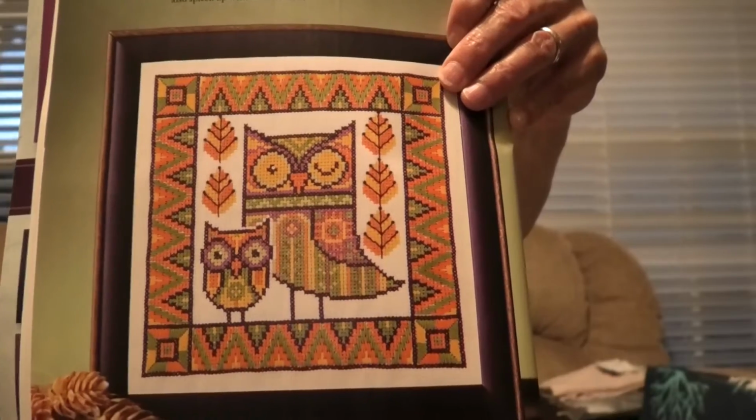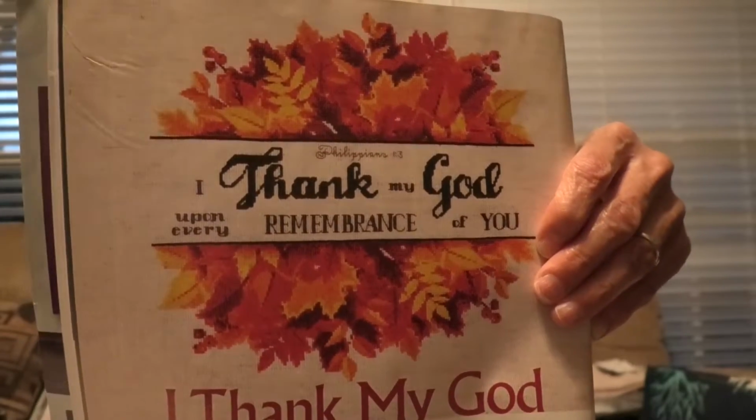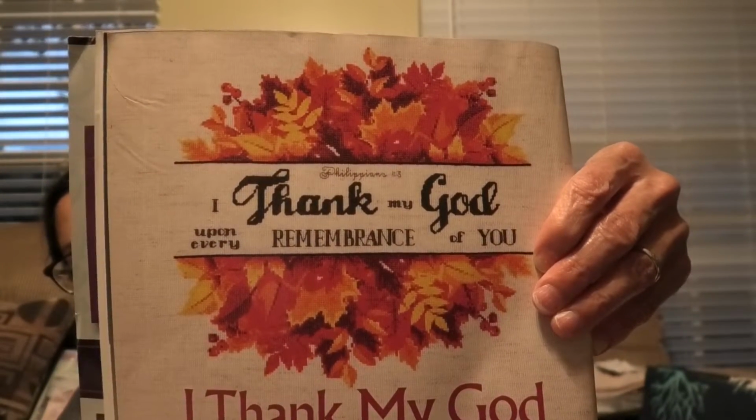Next, Autumn Owls. Some different stitches. Okay. This says, I thank my God upon every remembrance of you. It's a pretty complicated pattern. Oh, I didn't say who these are by. This one is by Snowflake Stitchery. The owls are by Doreen Jones. The Fall Teapot is by the Selby. Autumn Cat. Autumn Cat is by Evdokia Nikolaeva.